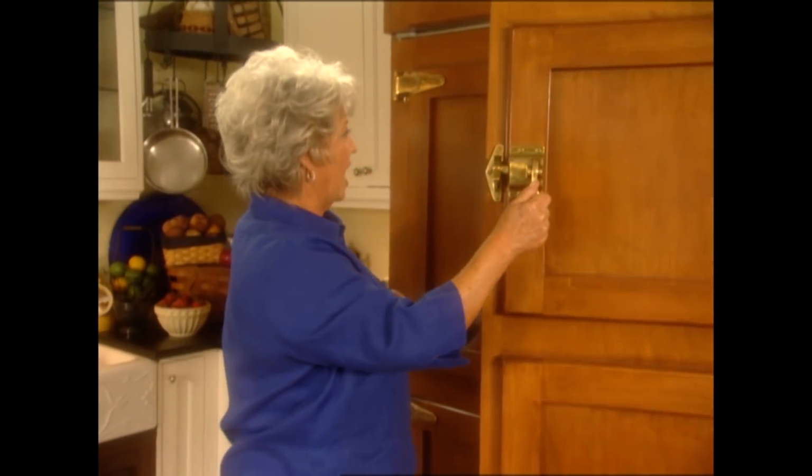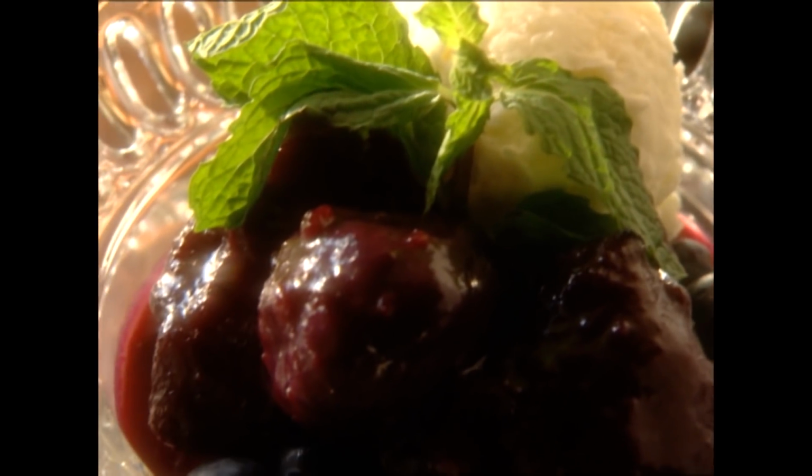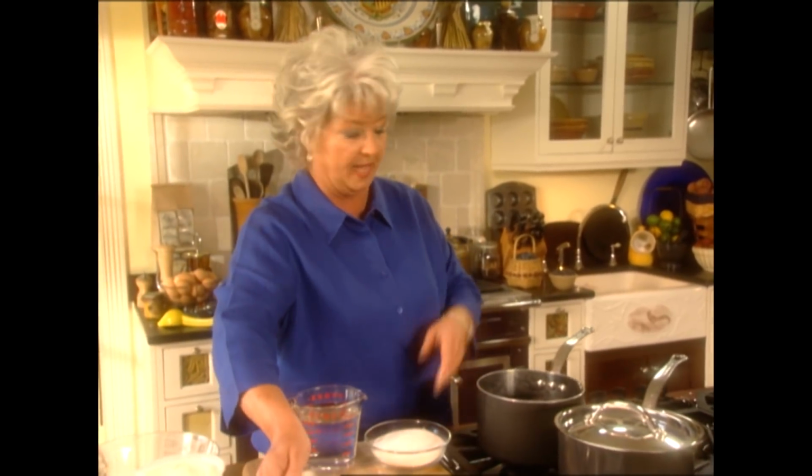All right, y'all, it's time to make those blueberry dumplings. I just love the word dumplings. You know, when you hear that word, you know it's going to be decadent. And these are, we're going to add 1 quart of fresh blueberries into a medium-sized saucepan.